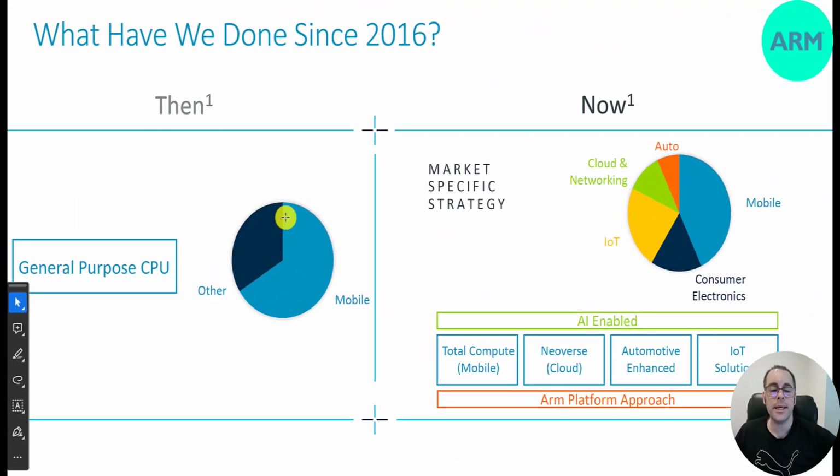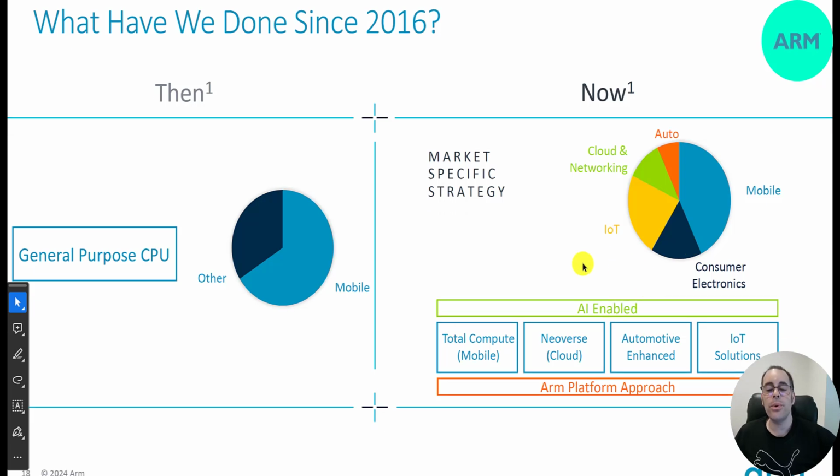You can see how much they evolved since 2016. In 2016, 3/4 of their business was mobile. Now it's about 45% of their business. And they added auto, cloud, IoT, Internet of Things, and consumer electronics. So they're much more diversified. And they're really trying to get into AI space. That's why the stock has been blowing up lately.